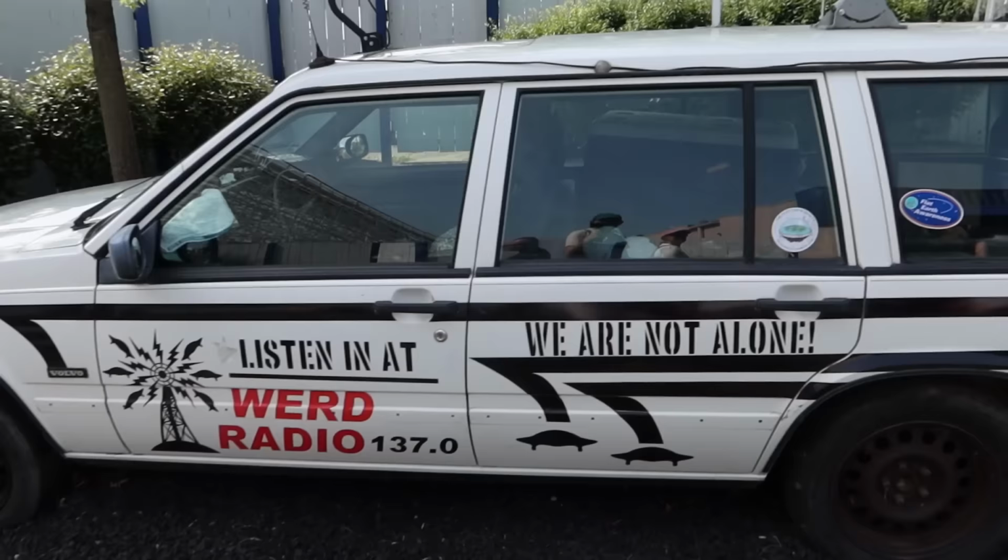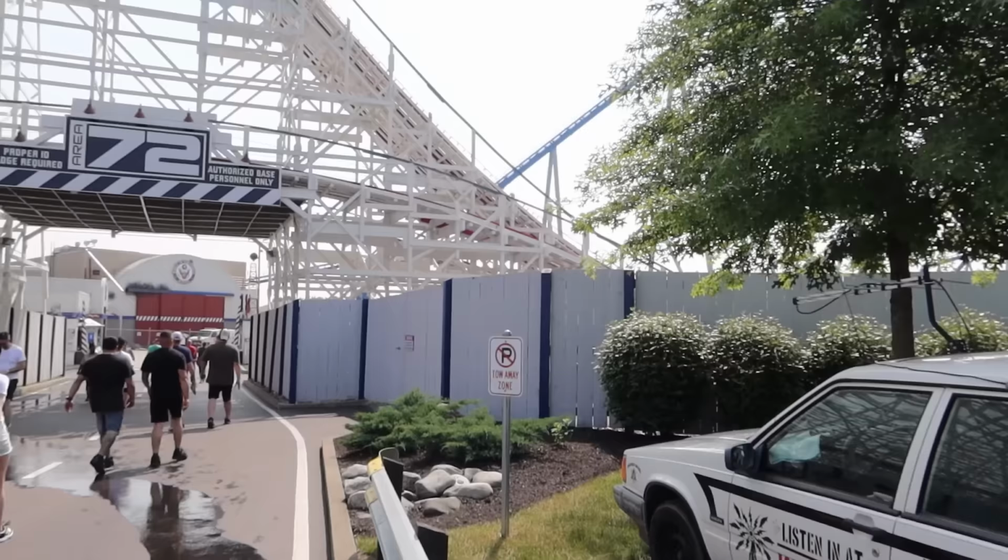And you've got this little vehicle just down here, Weird Radio 137.0. I do like these little themed aspects. And that's the thing with Orion being down there, it's kind of like a whole space themed area. So it just worked really well. Area 72, of course, a little nod to the opening year of the park.